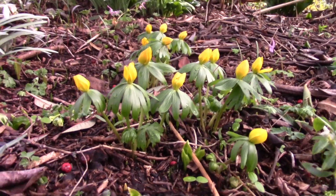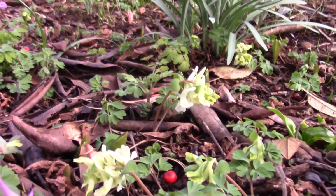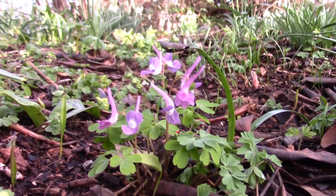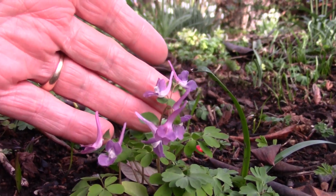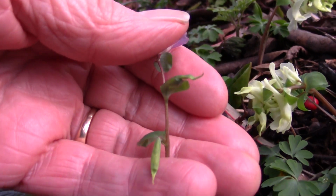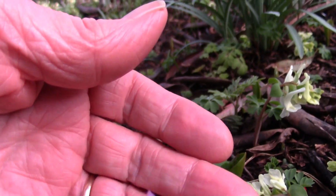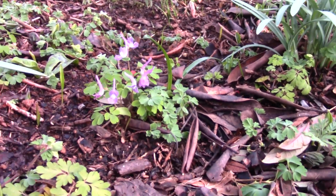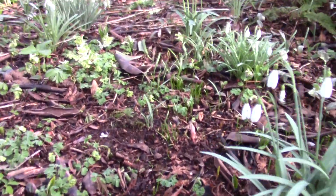Eranthis seeding around here as well, being encouraged. There's Corydalis malkensis seedlings, and then there's Corydalis caucasica. This is a little one here, is caucasica. Really nice, and some of them flowered quite early. Look, you can already see the seed pods forming. This little caucasica is a bit like malkensis. It seeds itself around, it doesn't make clumps. It just seeds gently around the garden.